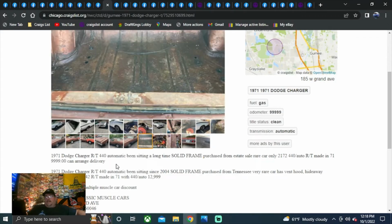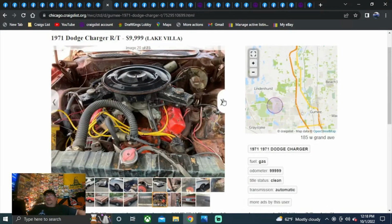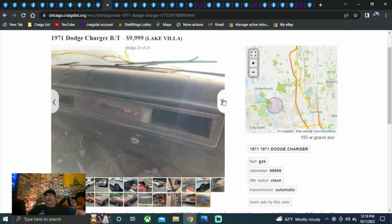Then he also has a 71 Dodge Charger RT 440 automatic, been sitting a long time. Since '04, solid frame, purchased from Tennessee. Very rare. Vent hood, hideaway headlights, only 2,142 made with the 440s. I don't know, it's like the same damn car, and he says there's like, I don't know, 30 of this one less than that one made. If you care about numbers, there you go.